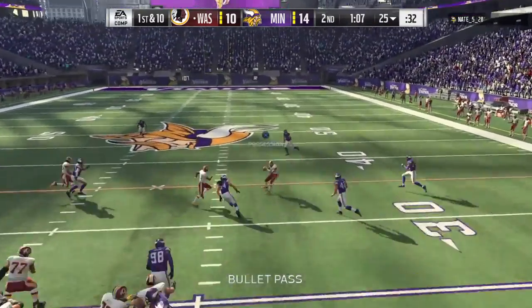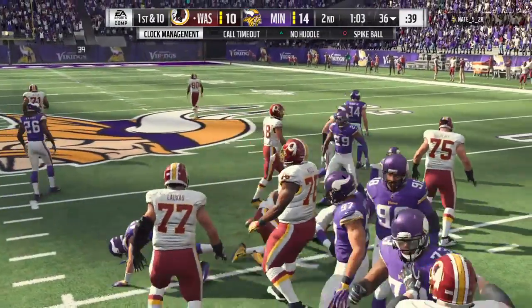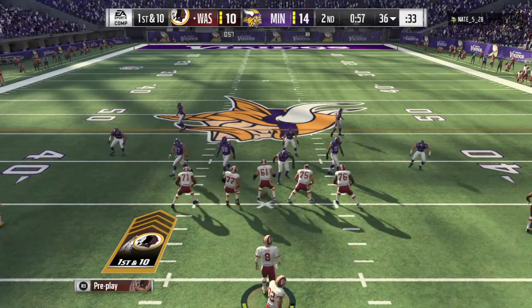Cousins now to throw on first down. Brought in over the middle by Grant. And they're able to get this one across the 35. It's a gain of 11 yards that time, and it produces a new set of downs.